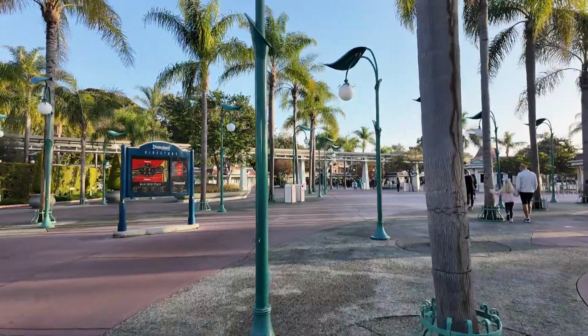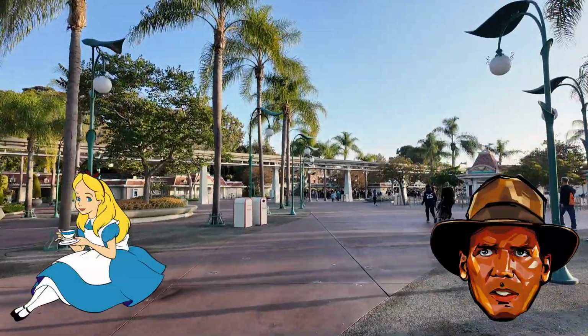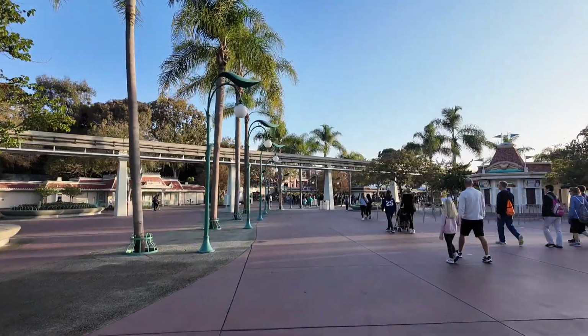So today, I'm going to try and do all the attractions they don't have in Disney World. So I'm going to try and get a Lightning Lane for Indiana Jones first, I think. And we'll see what else is open.